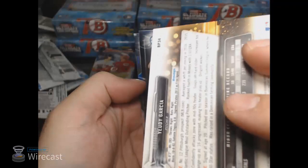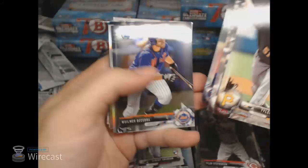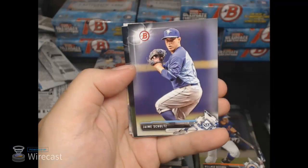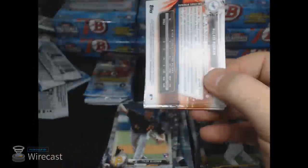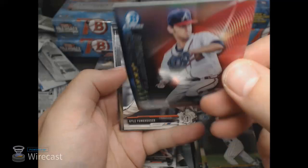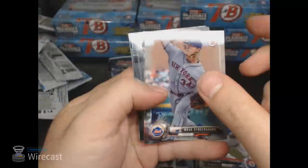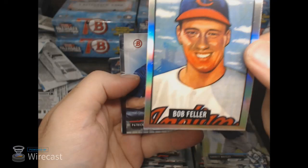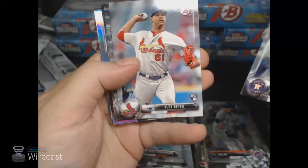Stevenson and Gurriel, chromes. Becerra, chrome. Astros Talent Pipeline, base. Yamada, chrome. Ian Anderson, top 100, base. Jenkins and Martes, chrome. Whitley, chrome. Bob Feller, 51 Bowman insert, reproduction. Conlin. Refractor.